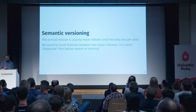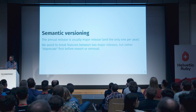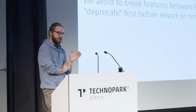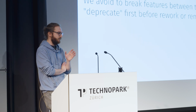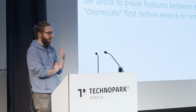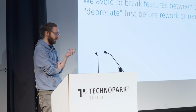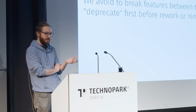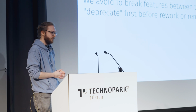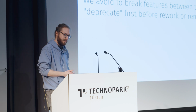Another piece came up, which is a bit of the topic of semantic versioning. Since we know there's this one release a year that we want to ship to the on-premise customers, this is usually also a major release. A major release from our point of view is if we break functionality that the customer sees, because there are mostly user-facing applications. Internally, we restructure and refactor code all the time. So let's say the internal API changes, but from the outside, it still looks the same.